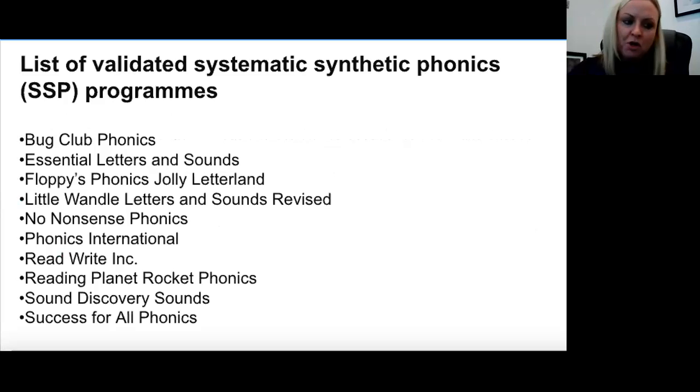I wanted to show you this. This is a list of validated systematic synthetic phonics programs. This list has been taken directly from the Reading Framework Teaching the Foundation of Literacy, which is a document that I've referred to a couple of times during this session that Ofsted have recently published. And these are all the validated programs.